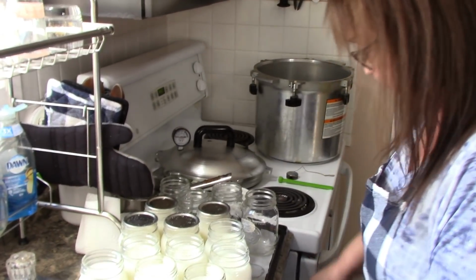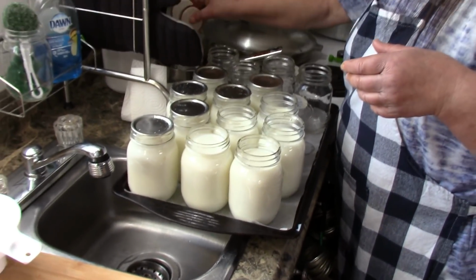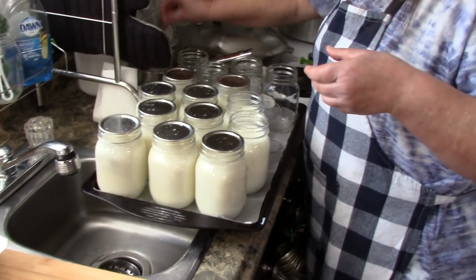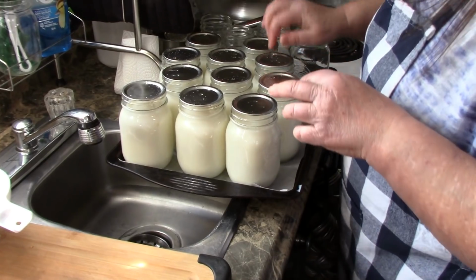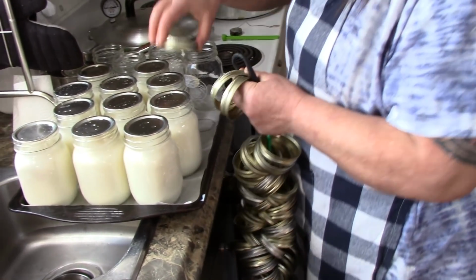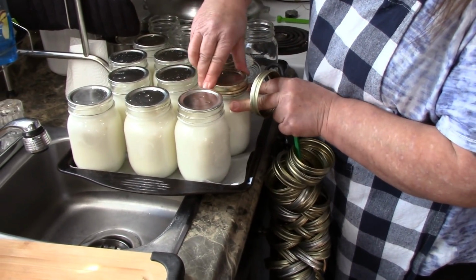Again, I'll finish these. I've got my rings on a bungee cord that my husband left laying around, so I claimed it. No, he bought them for me. It was a brilliant idea. Okay, so yes, I've dropped these and spewed them all over the floor many a day. Finger tight. And yes, I reuse my rings.